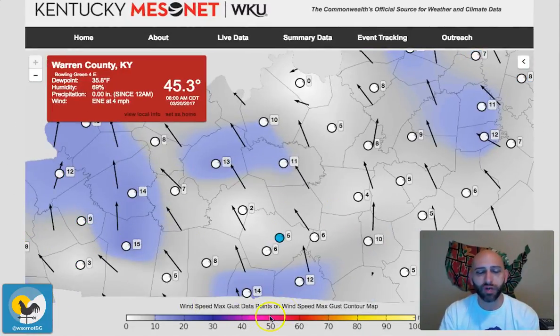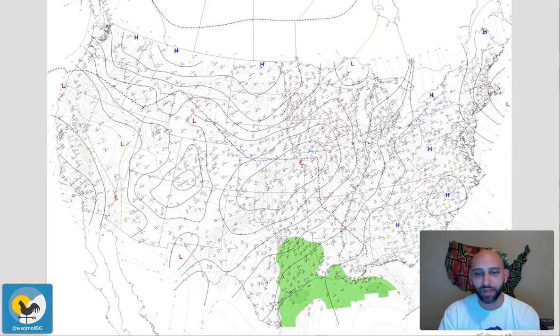Taking a look at the winds already coming out of the south this morning between 5 and 10 miles an hour. Those will be gusting up between 20 and 25 miles an hour as we get into this afternoon, and southwest flow means very, very warm temperatures over our area.